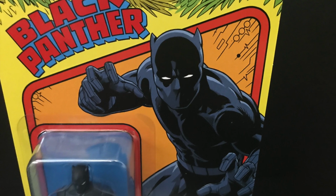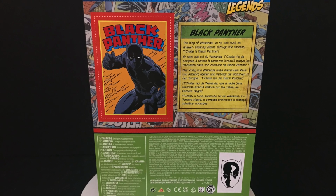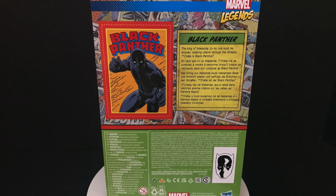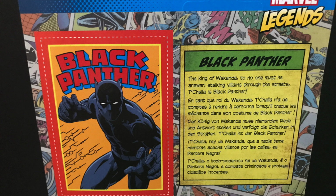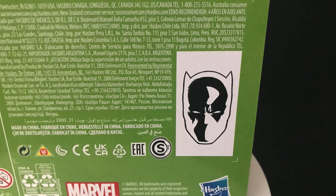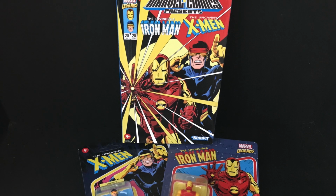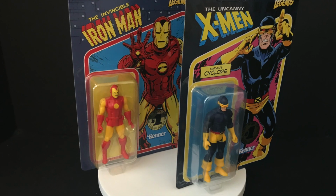Black Panther looks good. Again, just utilizing the artwork, a little bit of Kirby-ness within that, the retro backing. They're all basically the same, but I'll show them off. If you want to skip ahead, I'll put the little time code below, because I want to talk about this. I'm a huge packaging nerd, so I love seeing this. Iron Man versus Cyclops. Now that's an interesting matchup right there.